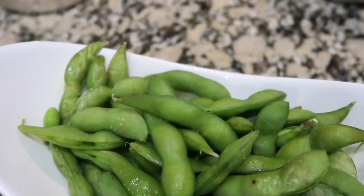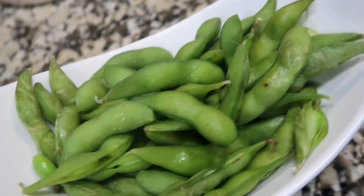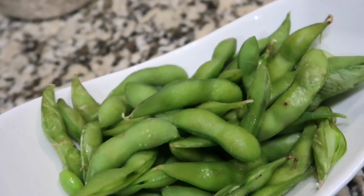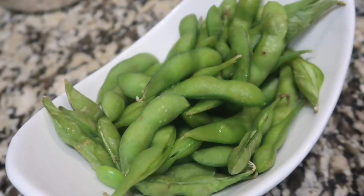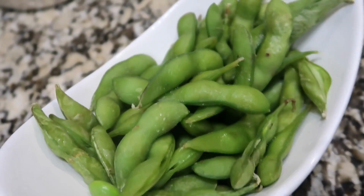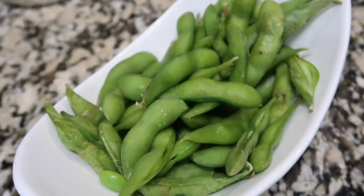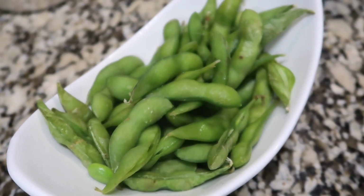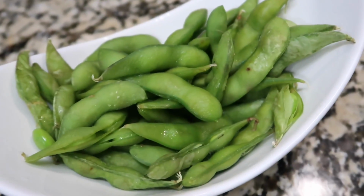Now I'm gonna have some edamame for a little late night snack. I love edamame, especially when I have my sushi. And I bought these from Trader Joe's. They're lightly seasoned, but they're really good to snack on. So that's what I'll be having for my little late night snack. It's like 9 o'clock right now. But these are so good.